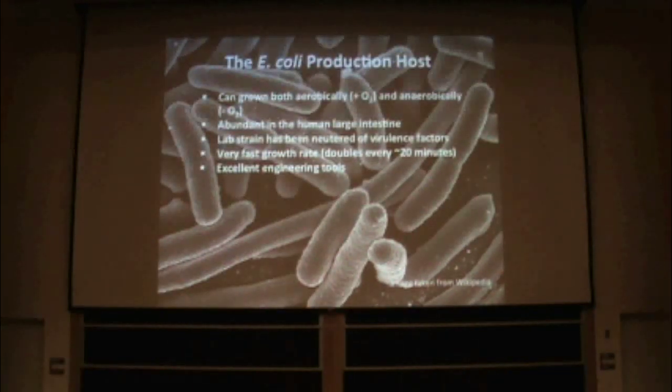That can be advantageous because we grow a lot of these cells in a really big fermenter. Bigger than this room, and we grow them to a very high density. So there's many cells in that fermenter. Then it's actually hard to get enough oxygen into that fermenter for the cells to be aerobic. So any process that's going to be grown at a really large scale has to be able to grow in the absence of oxygen.